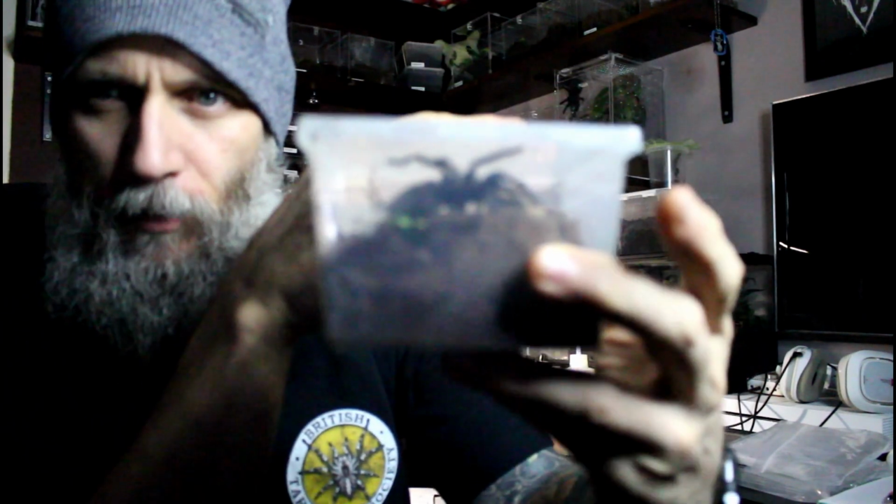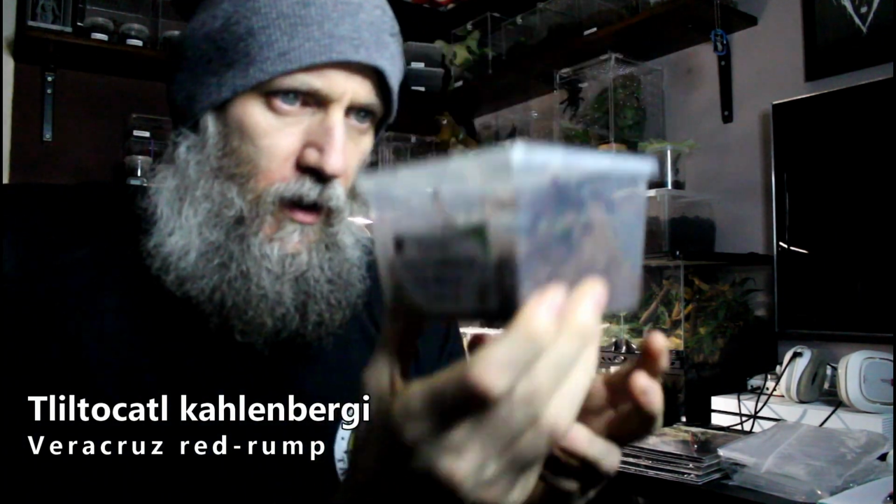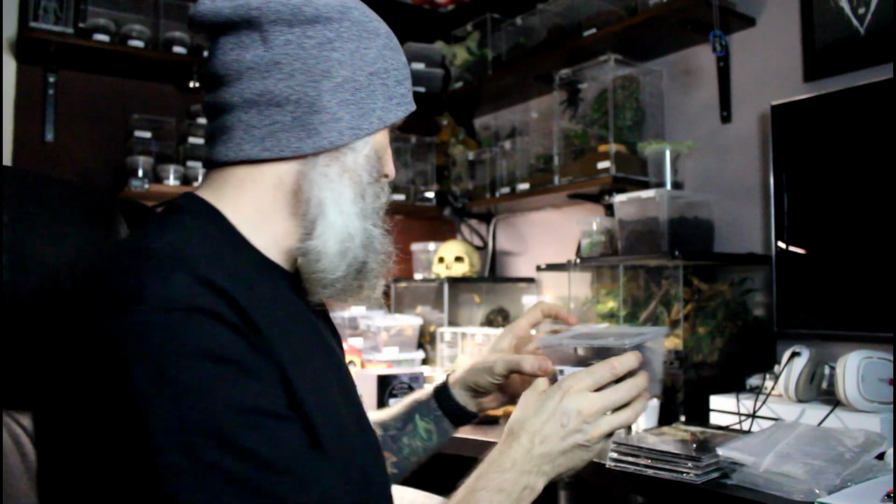So let's have a look what we got. In exchange for the Cambridgei, what I got from Leah was a rather large, well, I say rather large, you can probably see the size of it. That is a Tarantuhalla Kallenbergi, which is a nice size spider. It's got a lovely abdomen, and it ain't a bad size. It's pretty good, so I was happy to take that off Leah.